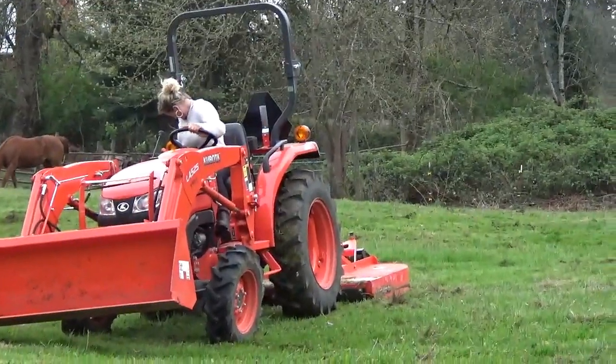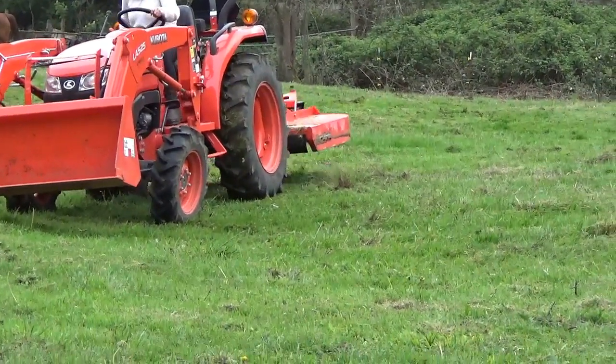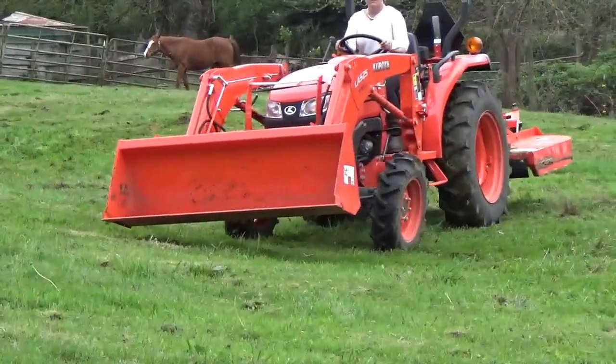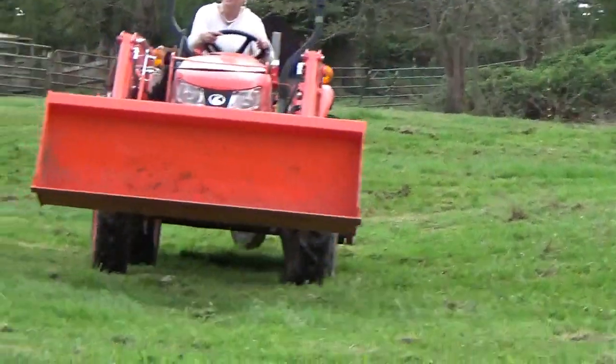Why does my bucket look all funny? Something doesn't look right there. Oh, thank Lord. Come here. Come here. Good girl. You stay by Dad.